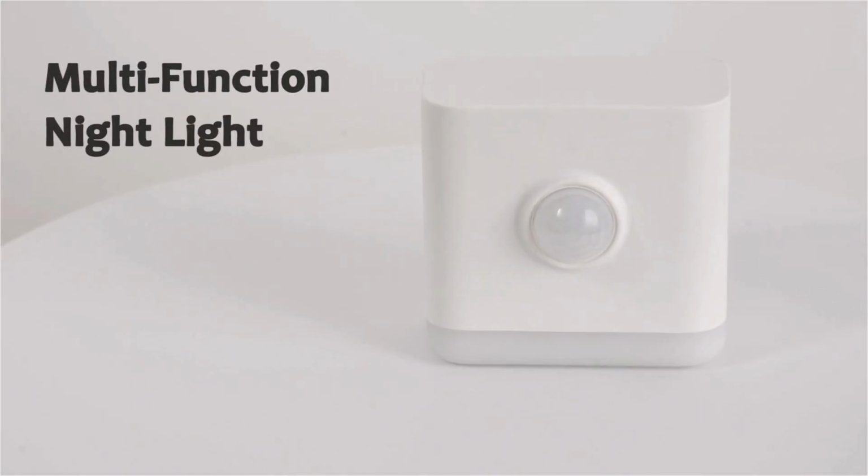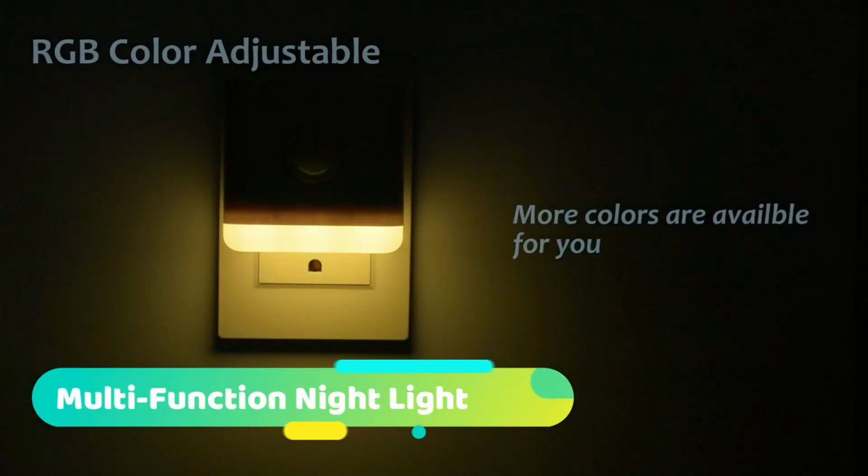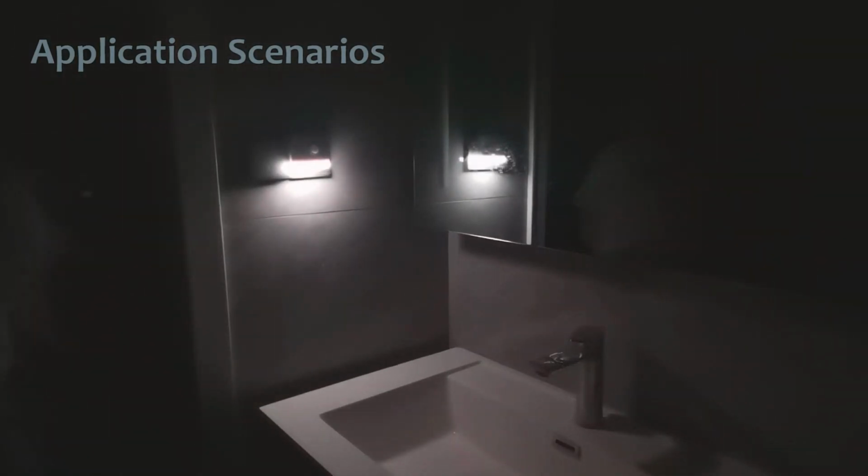Multifunction night light. Meet the THIRDRELITY multifunction night light, a smart 3-in-1 device designed to upgrade your home. This compact gadget works as a motion sensor, an illumination sensor, and a customizable RGB night light, giving you convenience and security in one place.